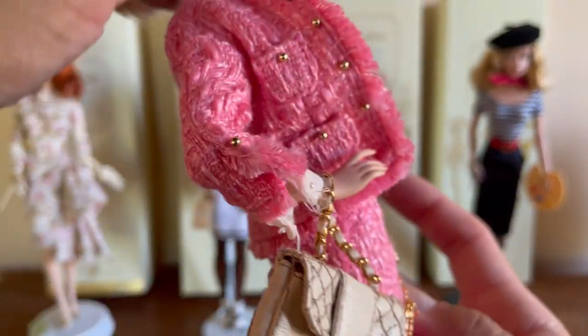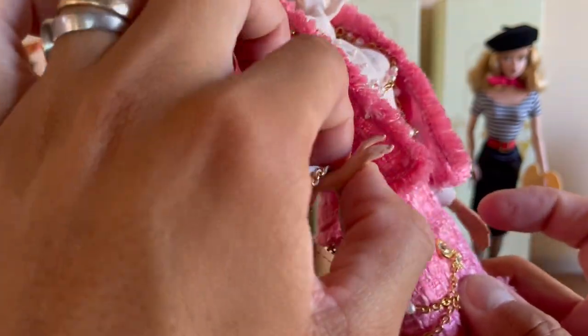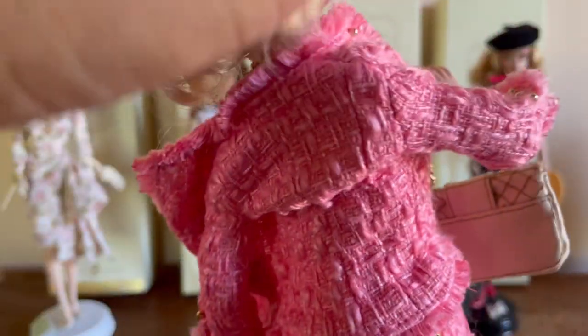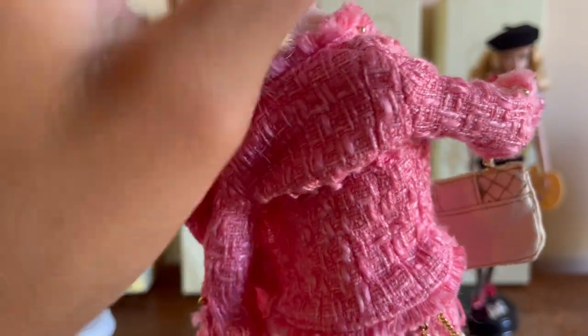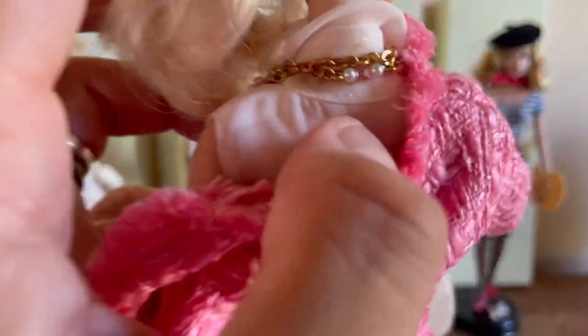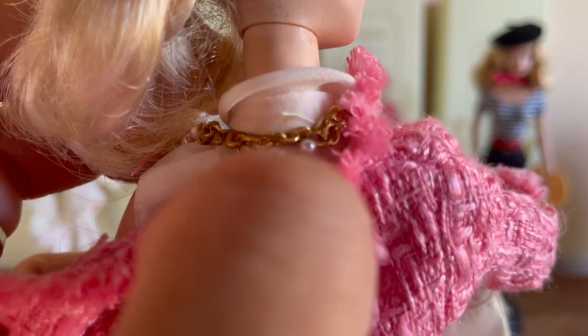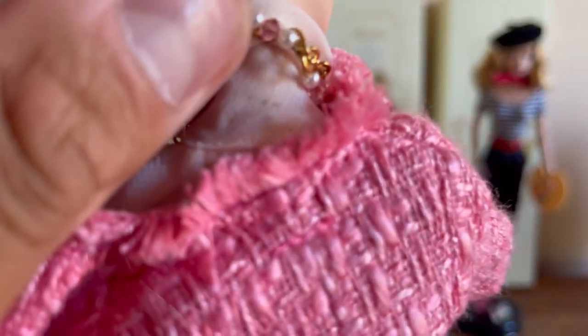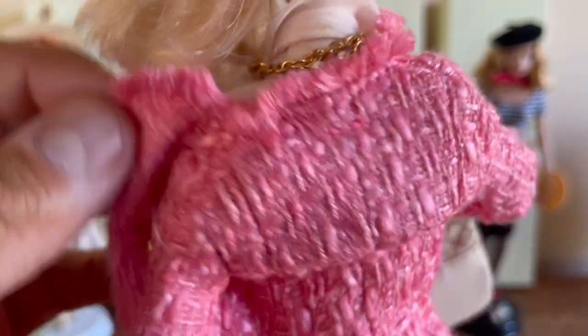I did notice though that the necklace does stain the shirt. So this is the back of it, and somewhere on here. So there's that.